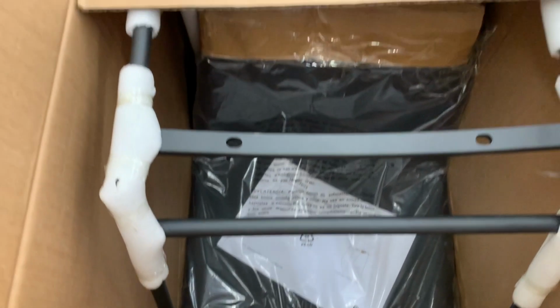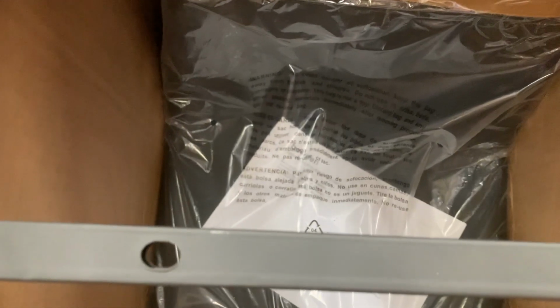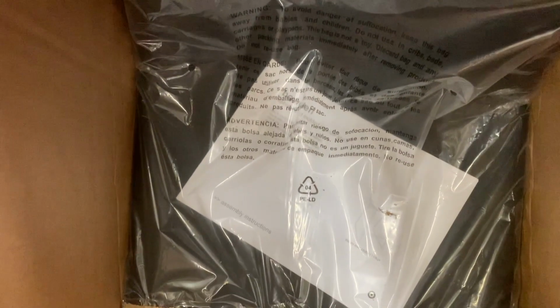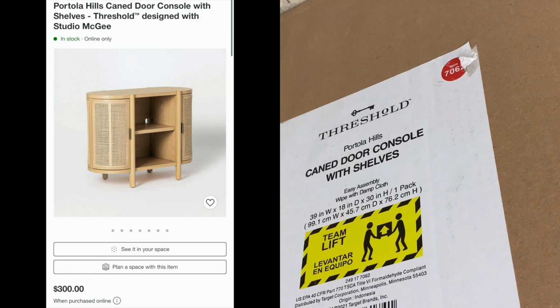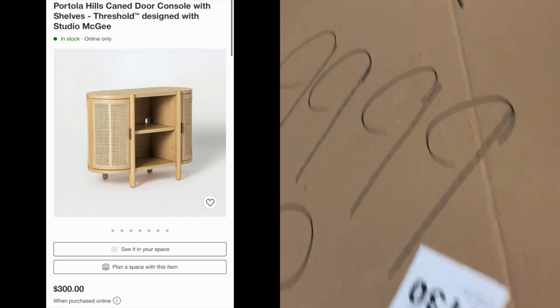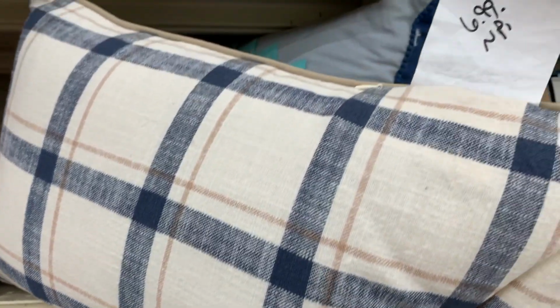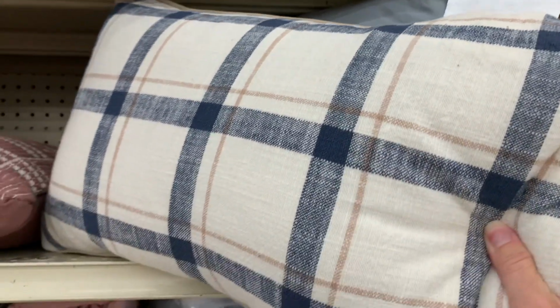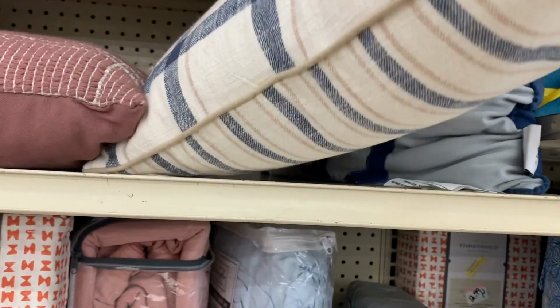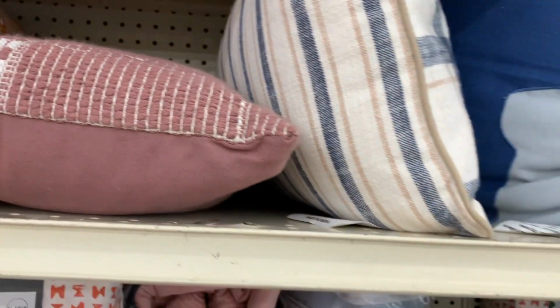And the number one awesome deal from today's shopping trip was by far this console table. That was brand new in box. It was priced at $99.99, but in store at Target, that easily was full price $300. So I did not buy that, but I am still thinking about it, and I may go back there today to see if it's still there. I might try to purchase that. I was reluctant to buy it because I wasn't sure if it would go with my decor, but the more I think about it, the more I want it.